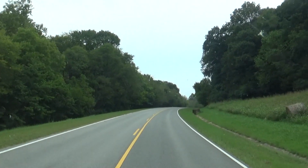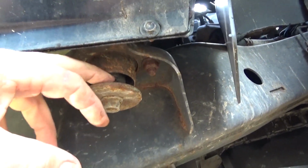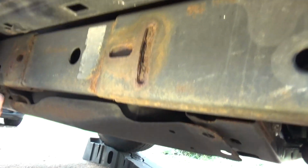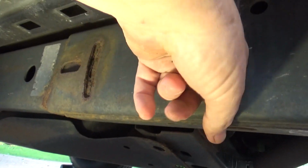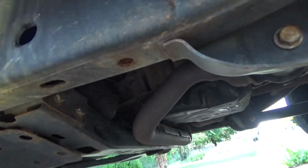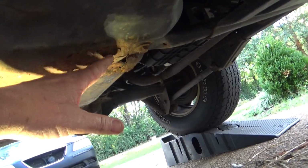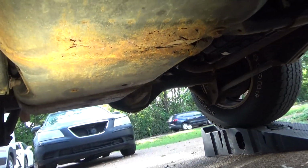As far as the frame goes, it's not too bad. These mounts are gone. Right here, you can see that the rubber's just kind of non-existent. The frame itself is not too bad. There's some surface rust here and there. When I feel inside, there's not a lot of rust inside of it. It doesn't look too awful bad. The skid plate's got a lot of rust right here, so I'll have to get it off of here and see how it comes out.